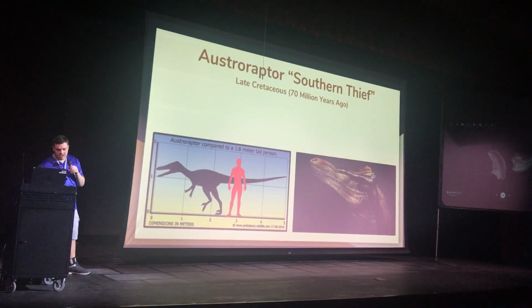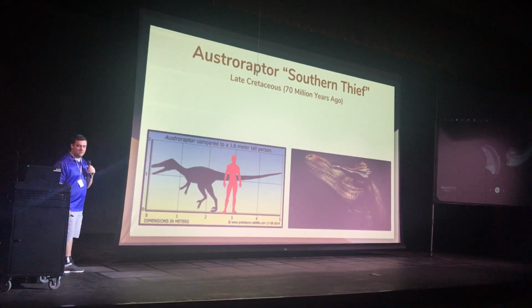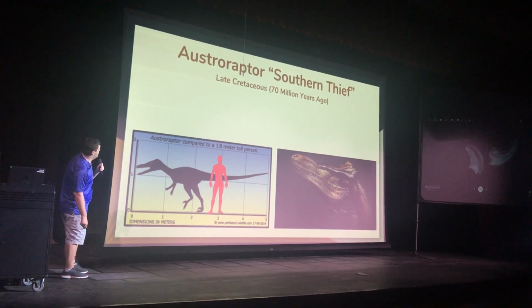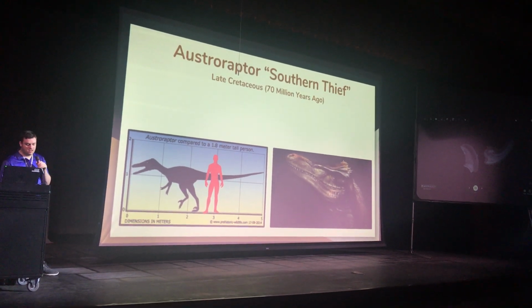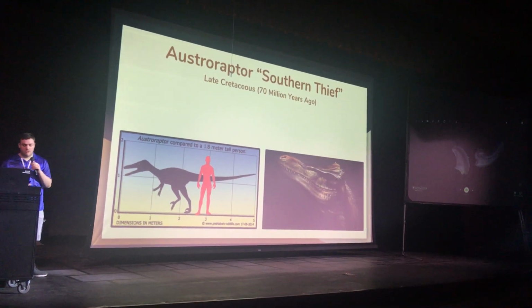Now finally, I have the Austroraptor. That was a species of raptor that lived in South America. Its name means southern thief, and it lived in the late Cretaceous period, 70 million years ago. It specialized in eating fish, but it could hunt for meat if it was required.